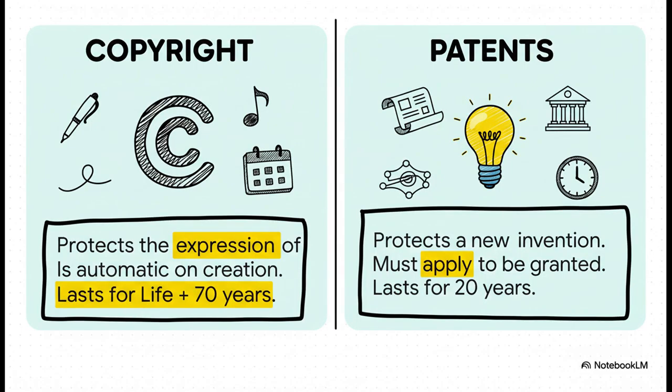So let's just quickly recap the two. Copyright, it protects the expression of an idea. It's automatic when you create something, and it lasts a super long time, life plus 70 years. A patent, it protects a new invention. You have to apply for it and get it granted, and it generally lasts for a much shorter fixed period of 20 years.